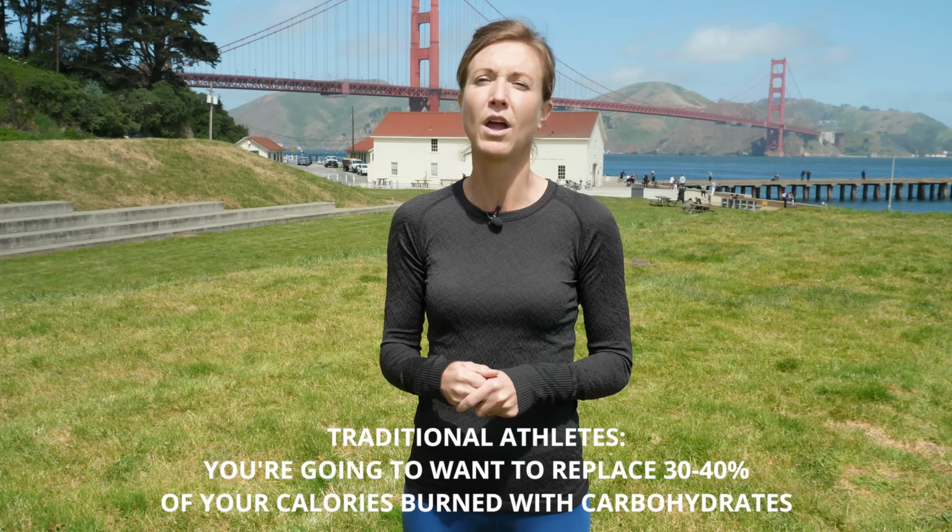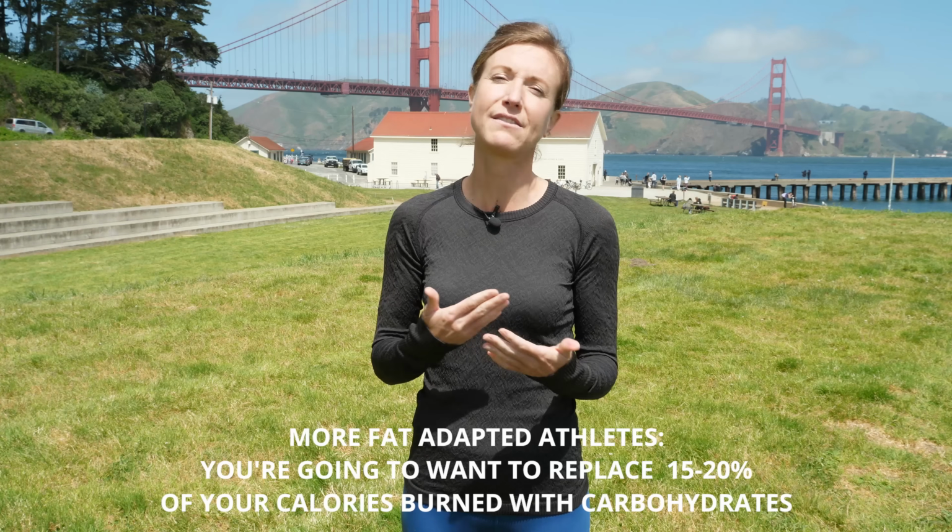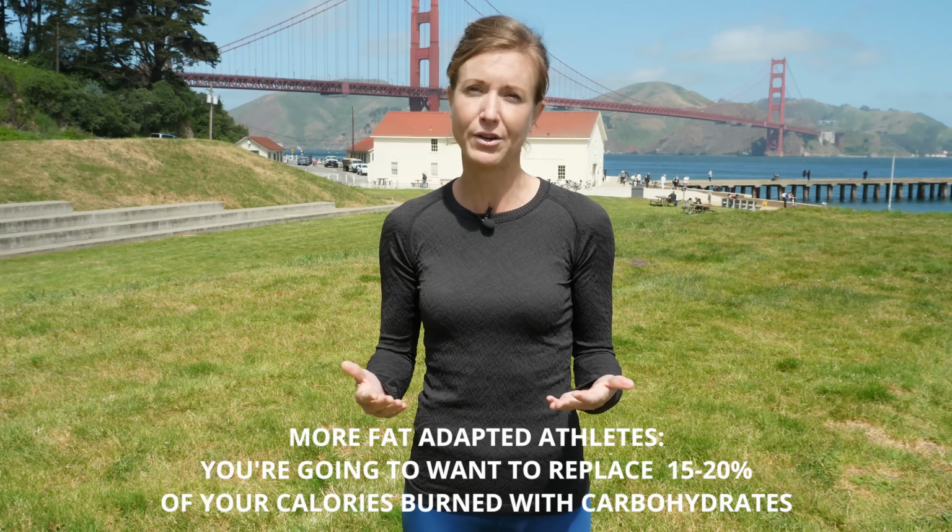Carbohydrates are best. Traditional athletes, you're going to want to replace about 30 to 40% of your calories burned with carbohydrates. More fat adapted athletes will look to replace 15 to 20% of your calories burned with carbohydrates. So again, this is a very general recommendation, but a good place to start. Average 150-pound runner, if you're more traditional, you'll look to have between 43 and 58 grams of carbohydrates an hour. If you're a little more fat adapted, you'd be doing anywhere from 22 to 30 grams of carbohydrates per hour. So that's a starting point, and then you can build or tweak from there.